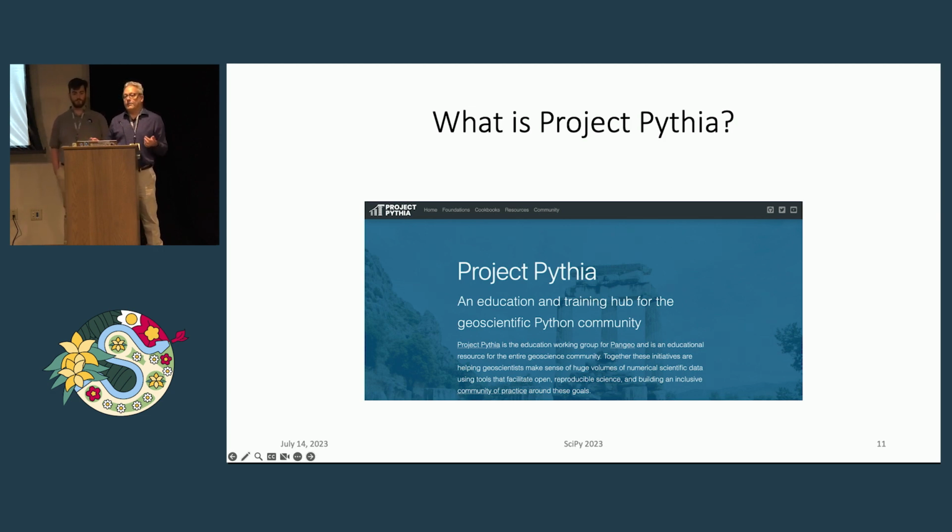We also have a curated gallery of external resources that we have available. And some of the biggest effort that we've been putting into in the last year or so are what we call cookbooks, where someone may have a particular project, something that they're interested in, perhaps a workflow that uses the Pangeo stack.